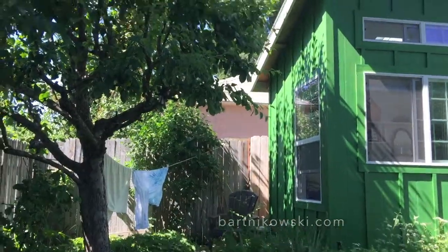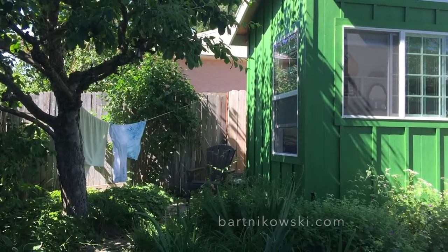So going on night two, happy 4th of July. I am very happy in my tiny house. One more shot of it. My clothesline and my little cubby hole back there.